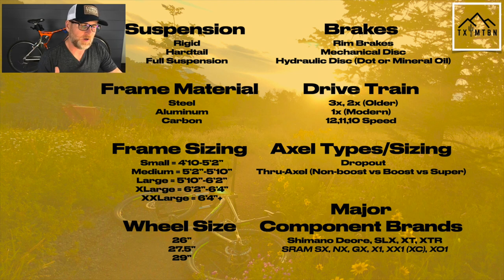With hydraulic disc brakes, you're going to have a DOT fluid or a mineral oil. The two big manufacturers are SRAM and Shimano. SRAM has DOT fluid, which I don't like dealing with as much. You can get it on your paint and it's super corrosive, so you have to do a really good job cleaning up. It's also susceptible to moisture when you're storing it.